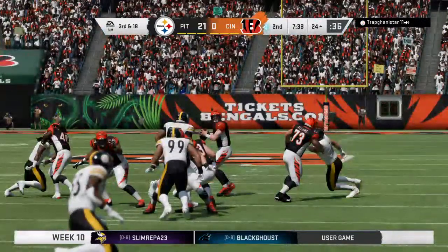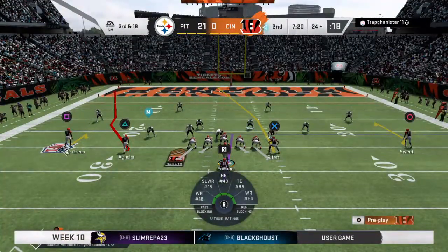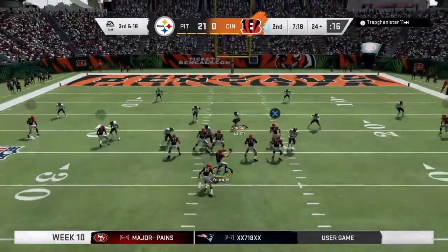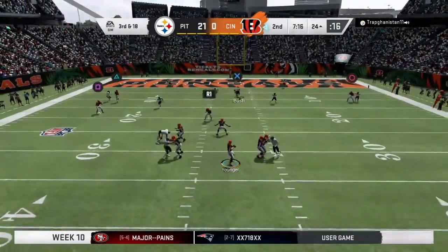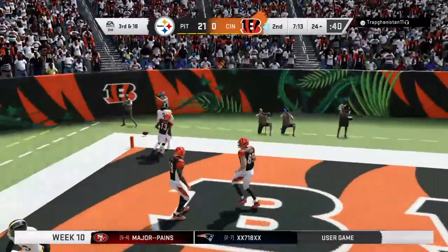3 scores down, not even a halftime yet. They're not getting much generated offensively. They've got to figure it out. It's tough because this defense just seems to be playing with so much confidence right now. They really are. They are on their toes, and they're getting at them.